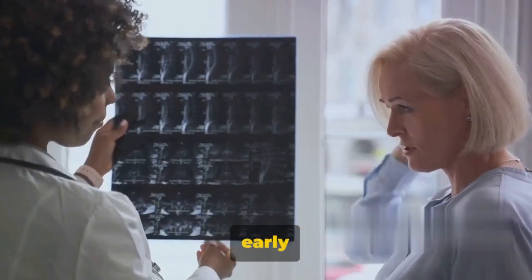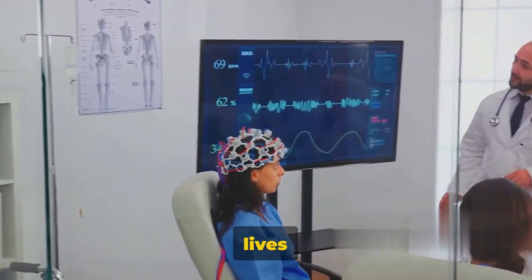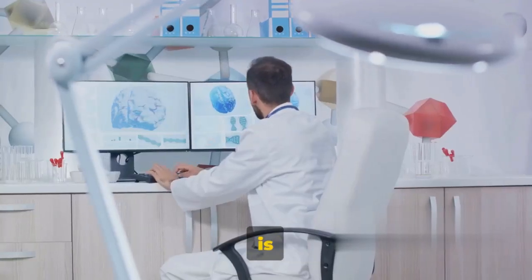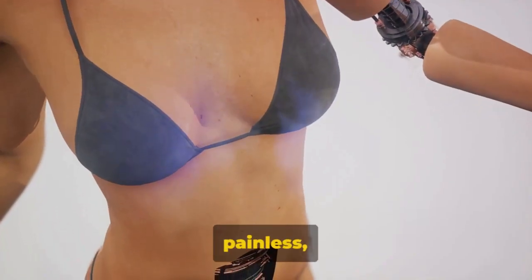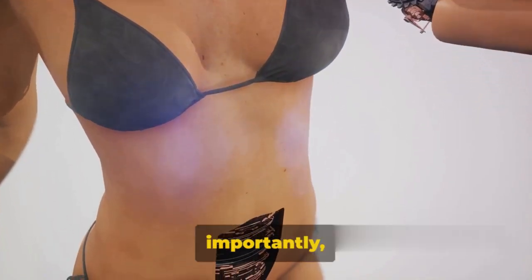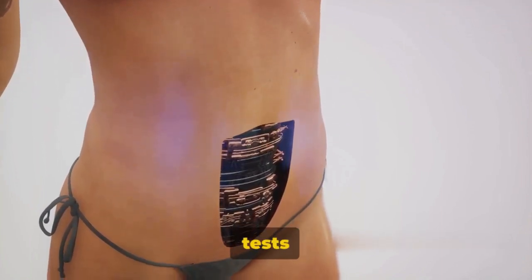In the future, early breast cancer detection could be as simple as a spit test. Saving lives has never been simpler. This is the future of breast cancer detection, a future where early detection is quick, painless, affordable, and most importantly, accessible to all. So here's to the future, a future where simple spit tests could save lives.